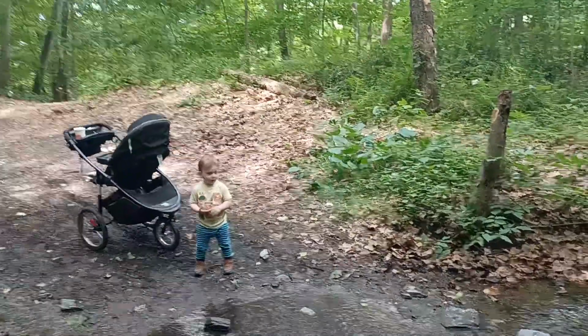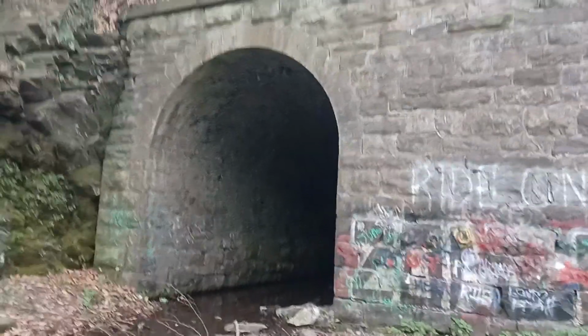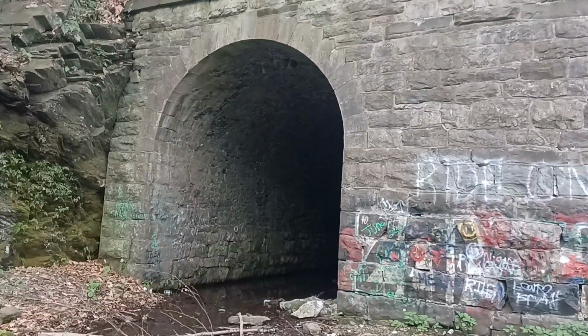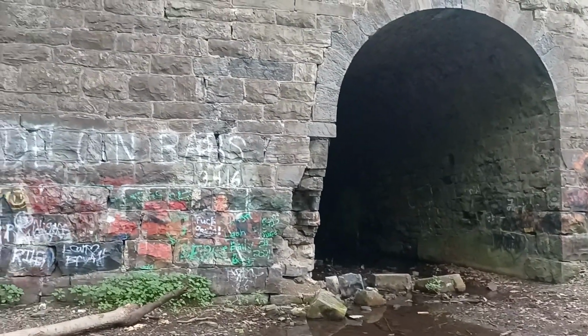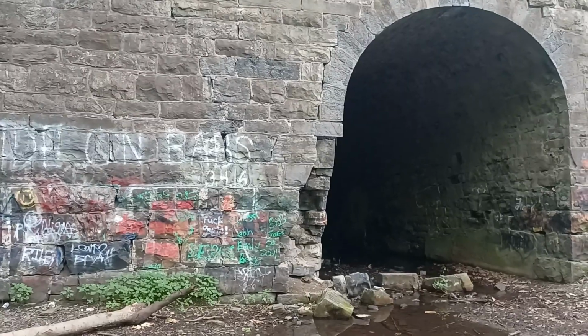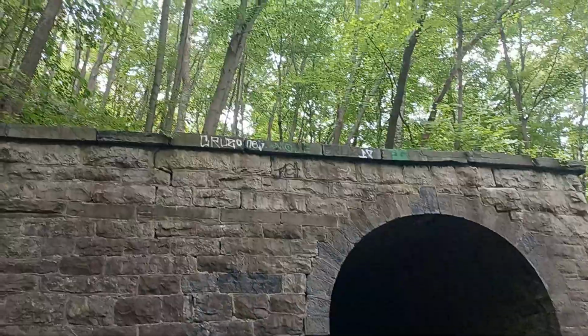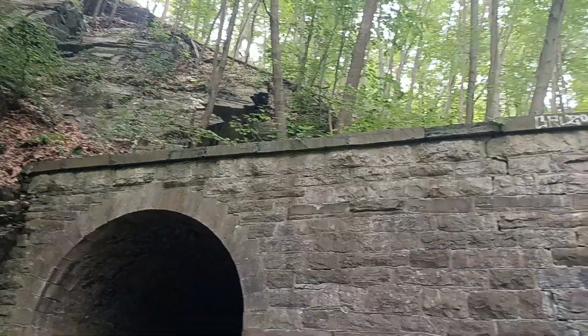So the line here remained in service until 1970. And then it was let go. So it was really popular with ATV riders ever since. You used to be able to get right through them with no problem through the 80s and part of the 90s, but by the time I started organizing the hikes, it was already really rough to get through. And you've got all these trees on top of it. The root systems are undermining the structural integrity of the stone facade.